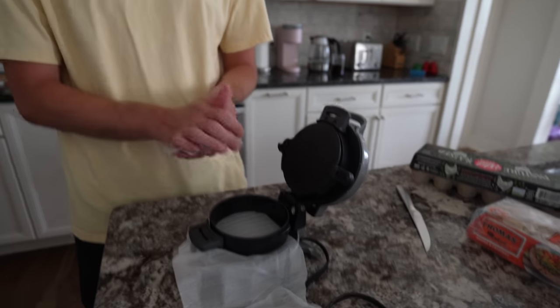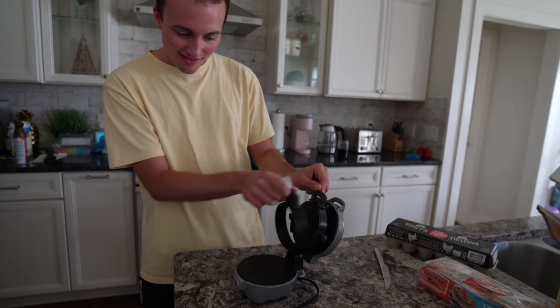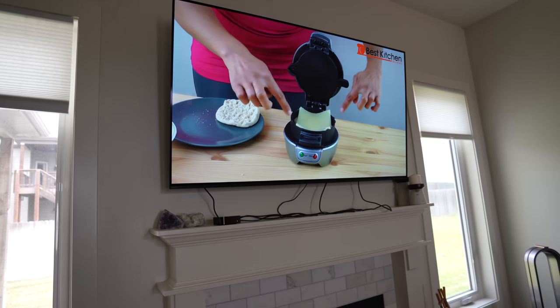This looks like something that would be in an old diner. I don't know, it just seems like it might be more complicated than just doing it the old-fashioned way. But I'm ready to be shocked. One more time. Just because I'm lazy, I'm gonna watch a video on it instead of reading the instructions.